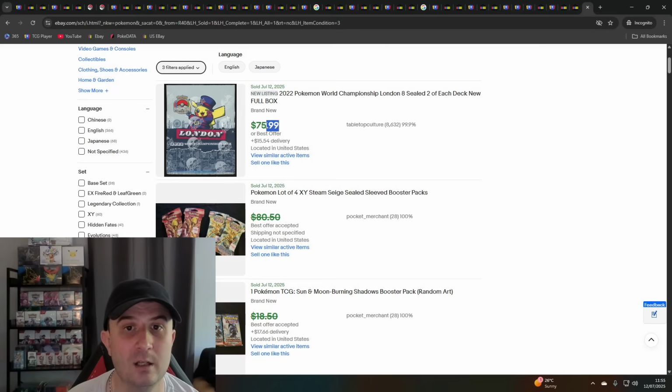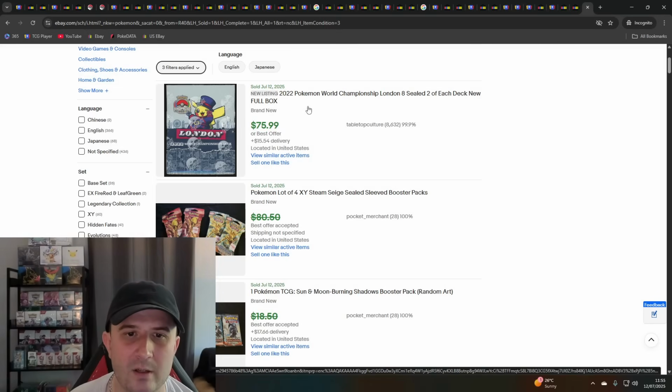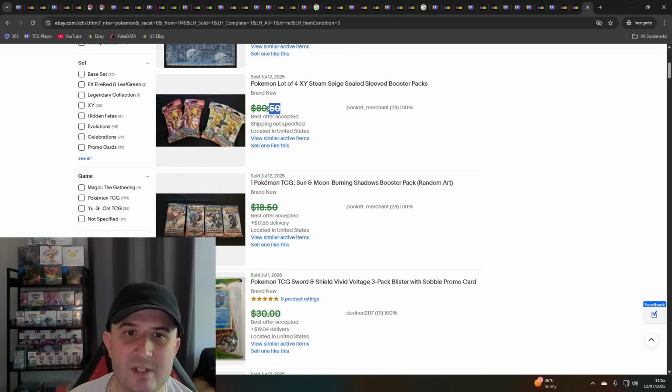An exclusive from the London pop-up Pokemon store event, which is a deck box, selling for $75 in the US. I remember when that London event happened, I knew that people would be buying these because it's a limited run thing, so people will collect them. We're seeing some Steam Siege art set sell, best offer accepted. I'd love to know what that sold for, but it was up for $80.